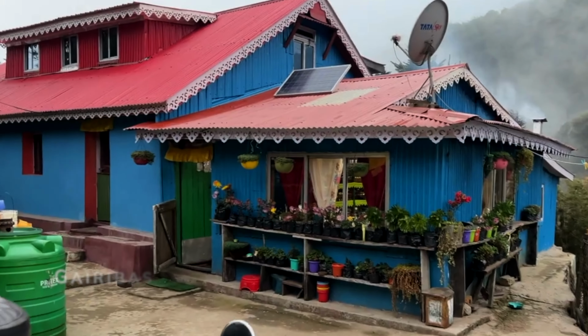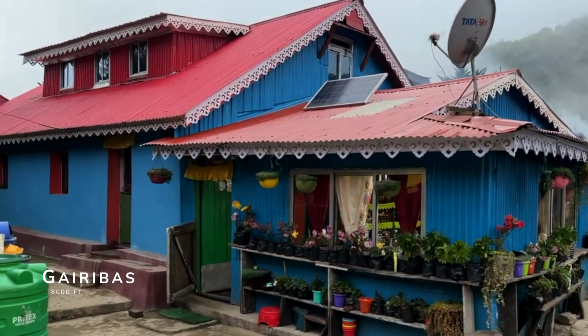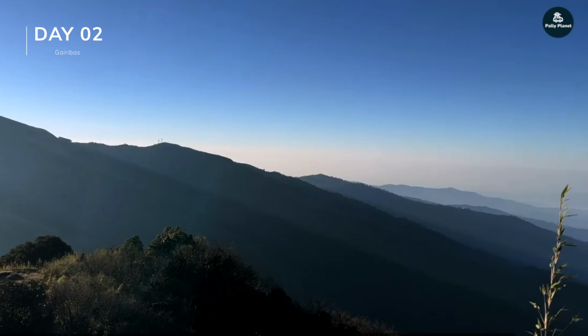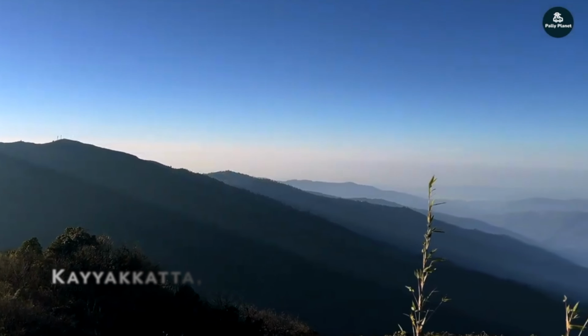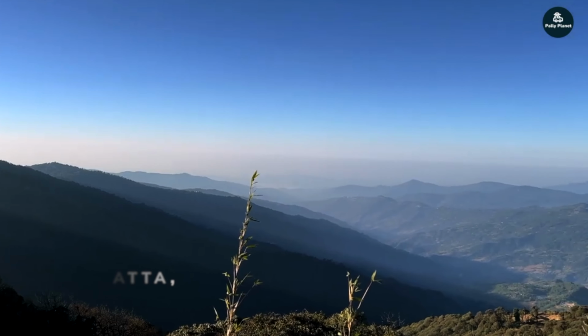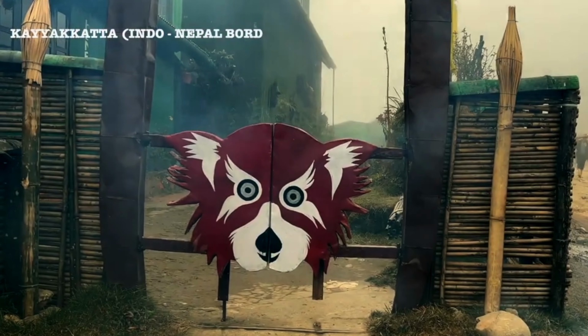We reached our homestay in Gairibas around 4:30 p.m. The next morning, our local guide took us to Kayakata, a point a few kilometers up the mountains. We were now in panda country.